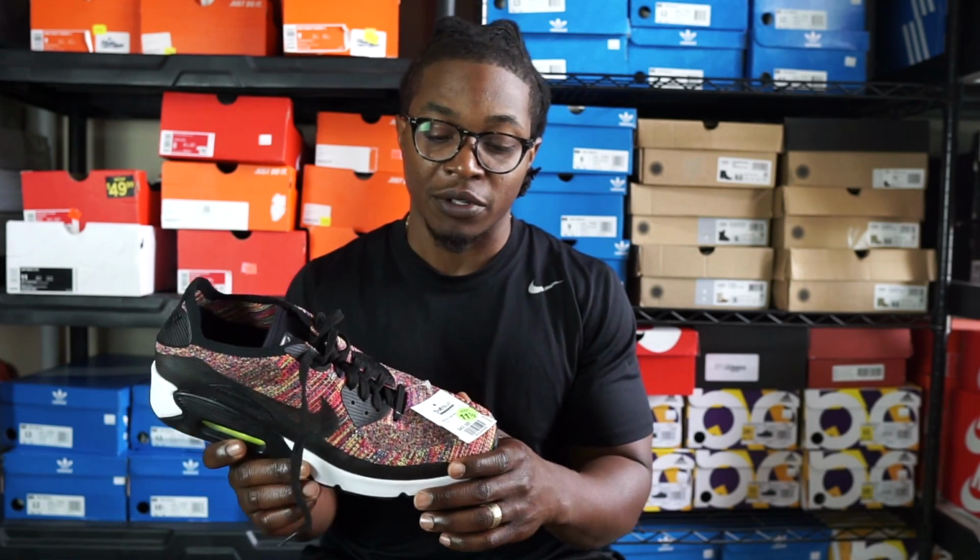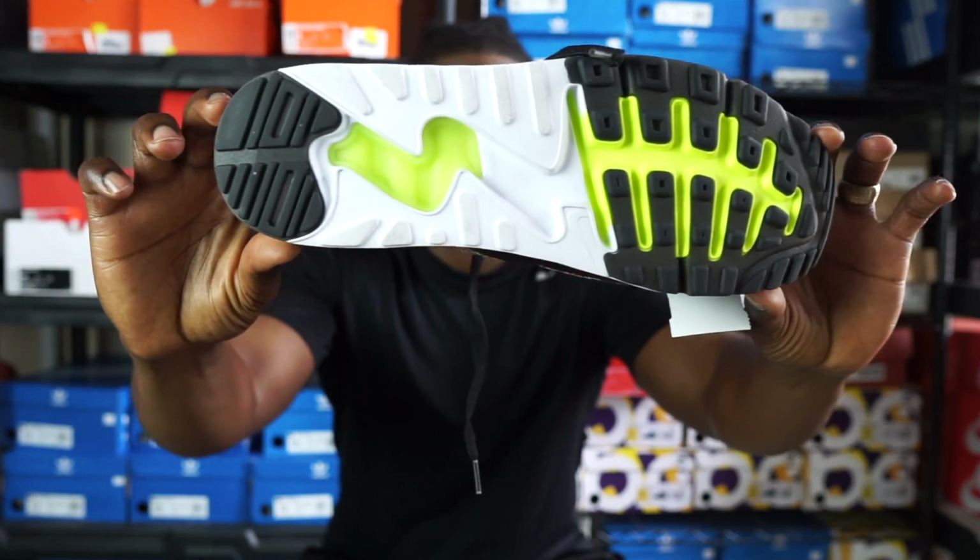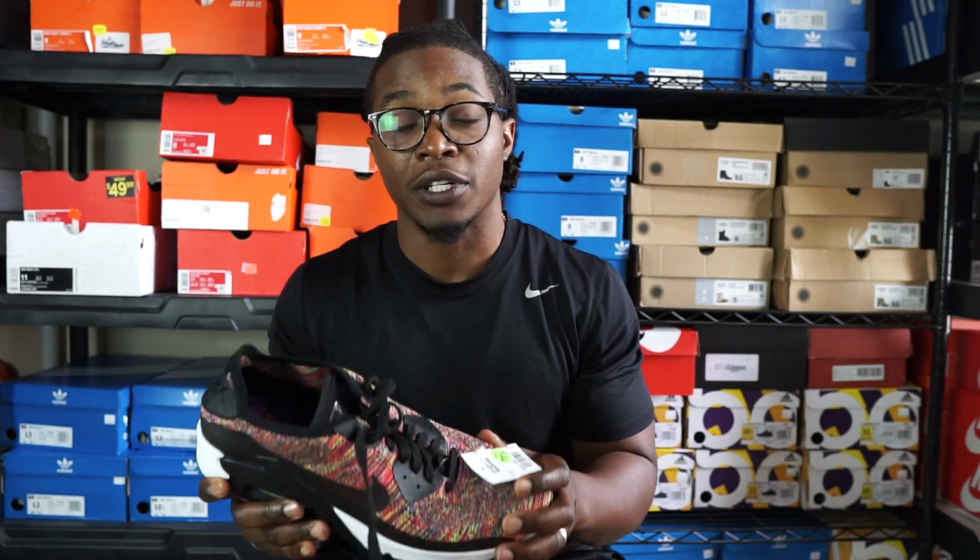The comps on these were selling anywhere between like 110 to 120. These were actually pre-owned, of course, but if you guys check the bottom, these were in immaculate condition, probably worn one time. And this was actually in a size 11.5, and they were asking 42 bucks for this one. So with that being said, I should definitely make some decent profit, at least double up on my profit. And like I said, only worn one time, so I can definitely shoot up a little higher for these.